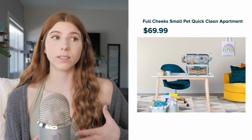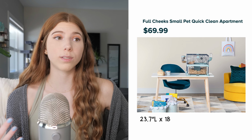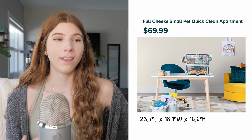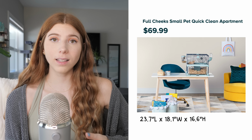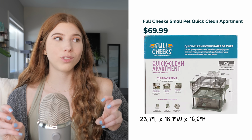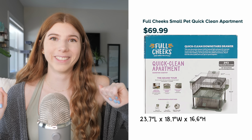The first cage that we're going to take a look at is the Full Cheeks Small Pet Quick Clean Apartment, and it goes for $69.99 US. The size that is listed on the box is 23.7 inches long, 18.1 inches wide, and 16.6 inches high. Now, the first thing that I have noticed with each of these cages we're going to look at is that suddenly PetSmart has decided that they're going to start including the square inches of spacious accommodations on the box.